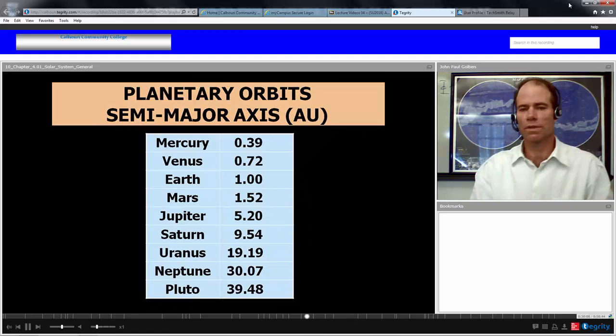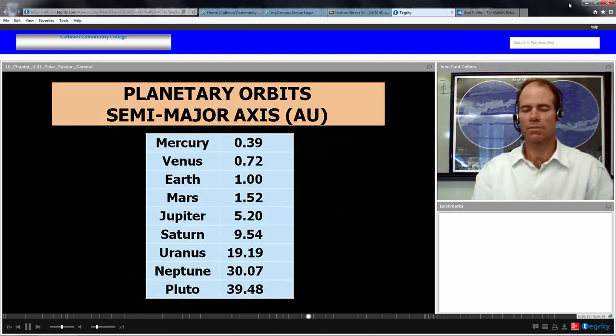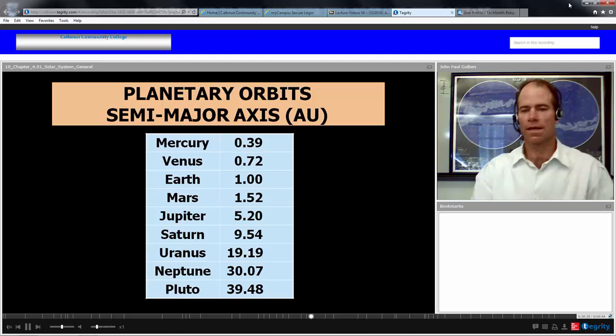When we look at the orbits, Earth being 1 astronomical unit away from the Sun, Mars is about 1.5 astronomical units, Venus being about 70% of the Earth's orbit, and Mercury about 40%. But there's a big gap there between Mars and Jupiter. Of course, you have the asteroid belt in between, but Jupiter is at 5.2 astronomical units away, and so there's more than 3.5 astronomical units between the last terrestrial planet and the first Jovian planet.